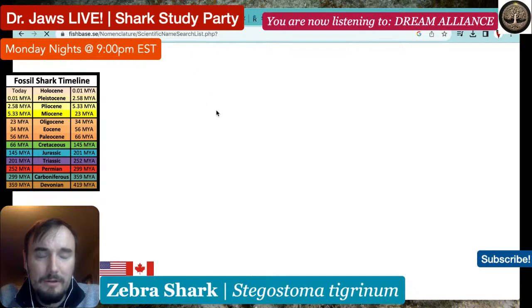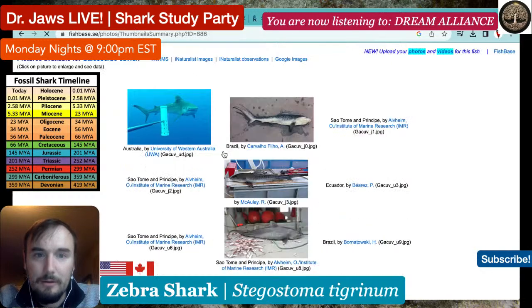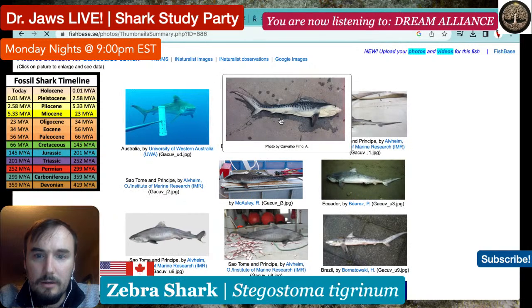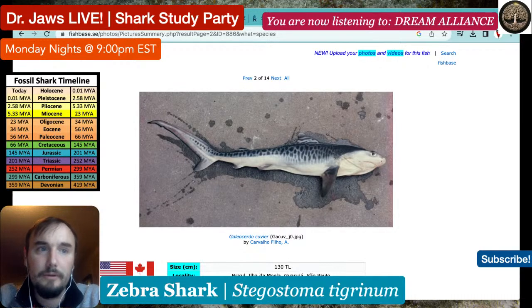But I do want to look this up because I think it's interesting to compare the two. Please show me a baby tiger shark. There we go. Okay, I got that wrong. It's the inverse. The baby tiger sharks actually have spots, and then they turn into bars when they get older. Got you.